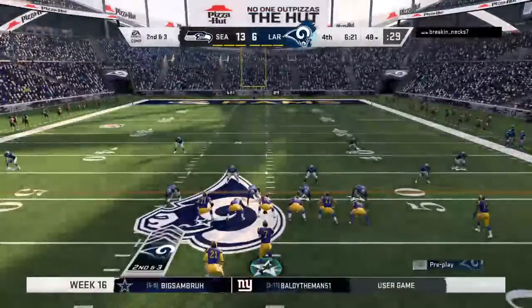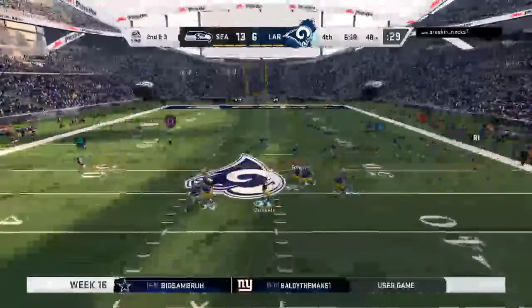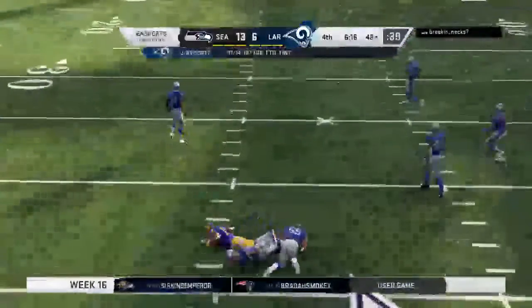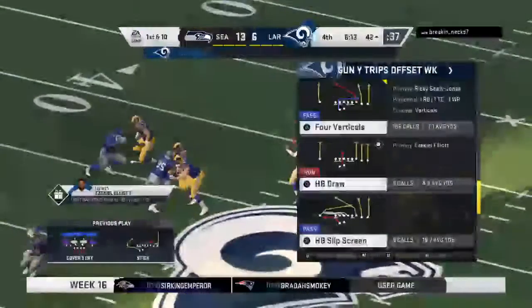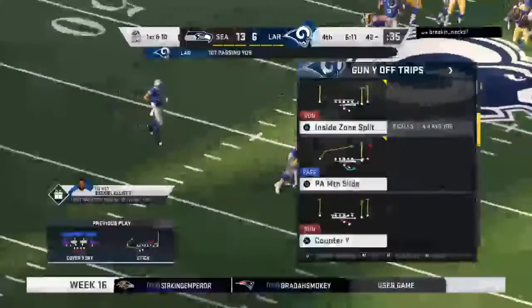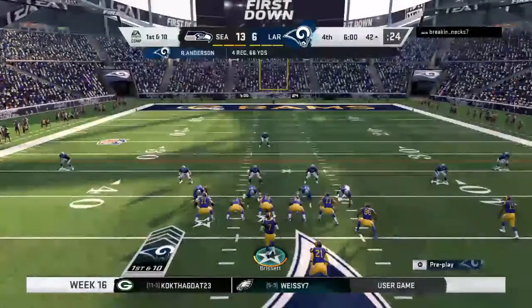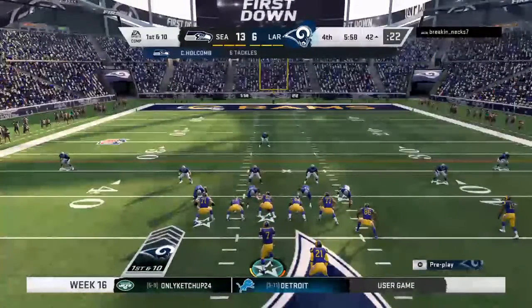Gain of 7 leaves him with a 2nd and 3. From just shy of midfield, Brissett. That'll be taken in by Anderson. And this time he's able to take it down to the 42. 9 yards to pick up there, and it's a 1st down. The drive continues as they search for a tying touchdown.